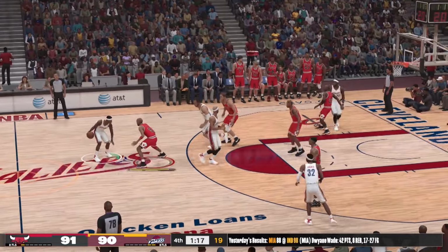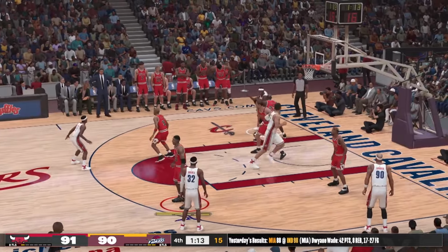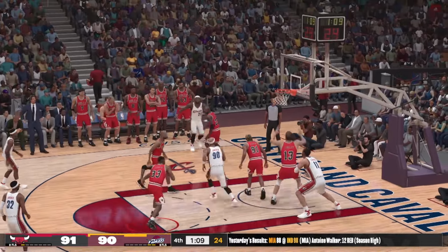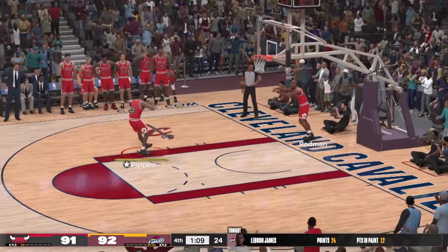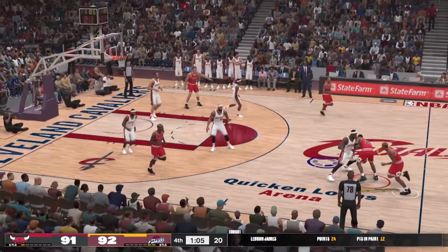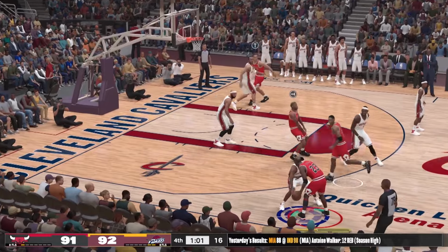Here's Gibson. Pass to James. Buried from 15 feet out. James has got 24 points. Oh my gosh, LeBron James is hitting a huge bucket. No one has done it more for longer than LeBron James.